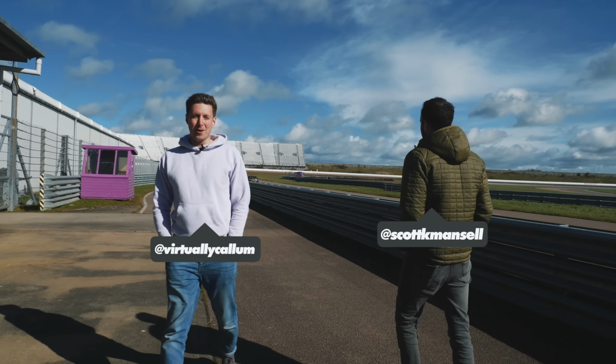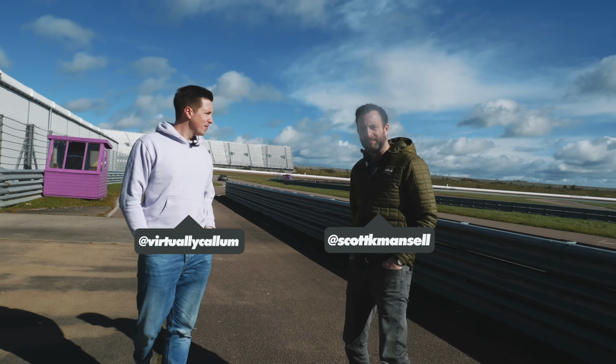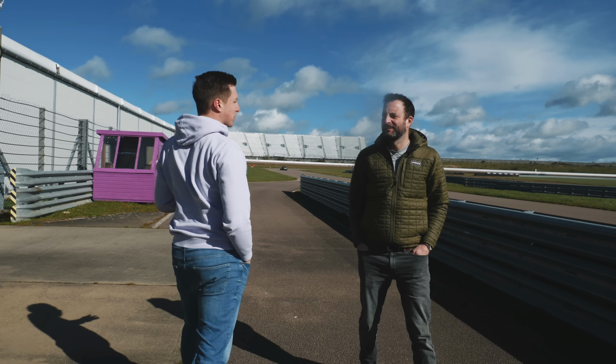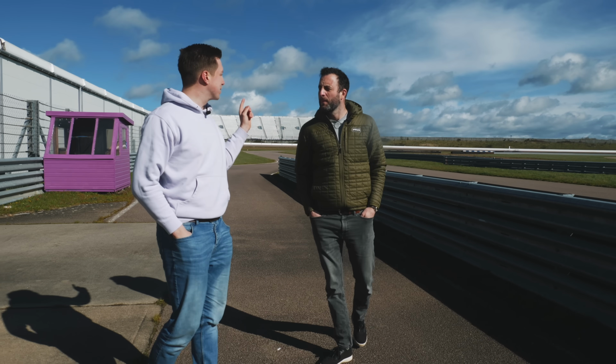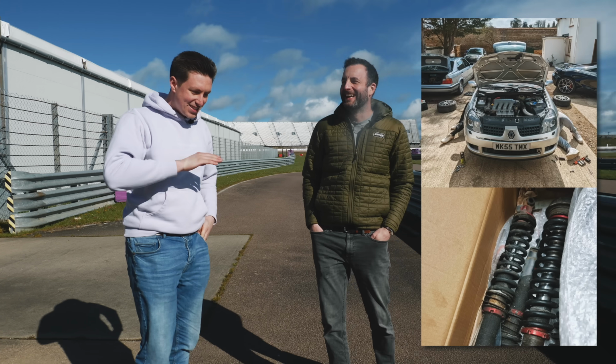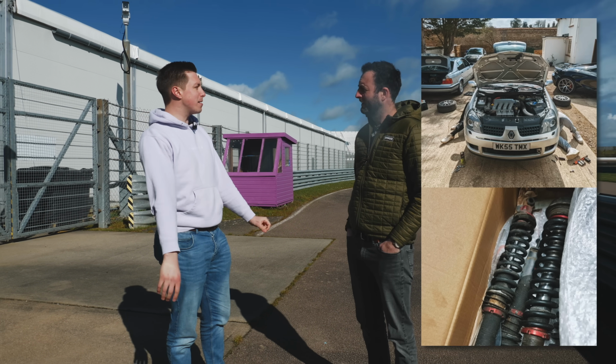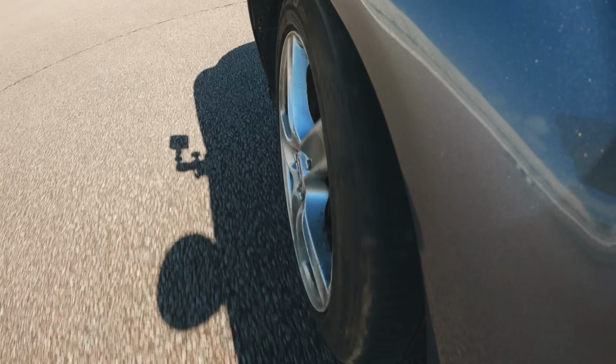There is one thing about Will that will help here. You've done a lot of driving. I've done some engineering with coilovers and dampers and things. He has slammed loads of crap cars. His entire youth, every weekend he will have been putting on different rubbish dampers.